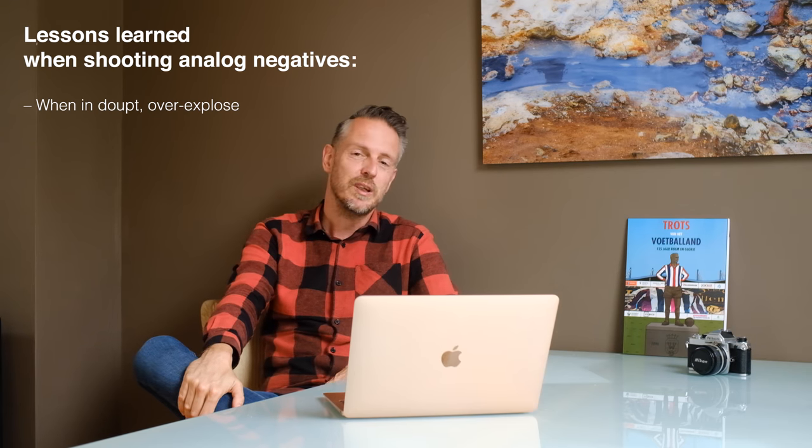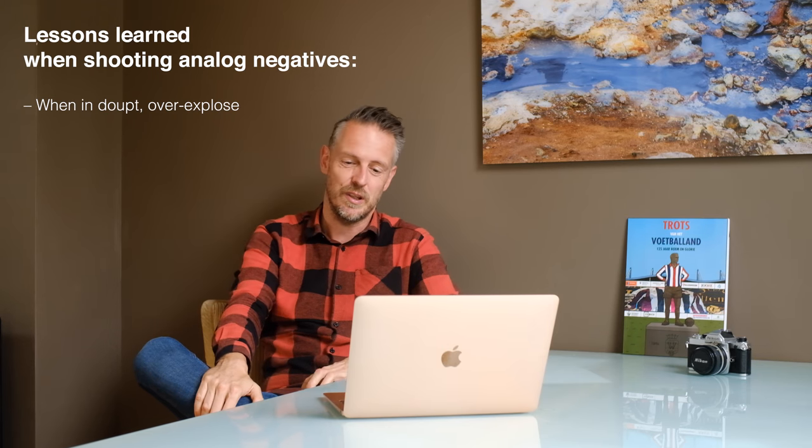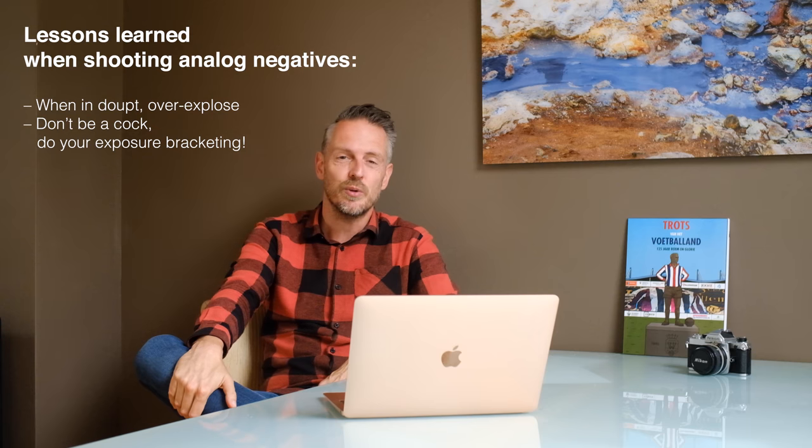When you scan them, of course, you can push them in post, but you cannot really push analog film very well. It's always better to overexpose than to underexpose. So that's a lesson learned. Even for me, I shouldn't be so self-conscious in exposing, and sometimes maybe do exposure bracketing or something. But apart from that, everything else worked out great.